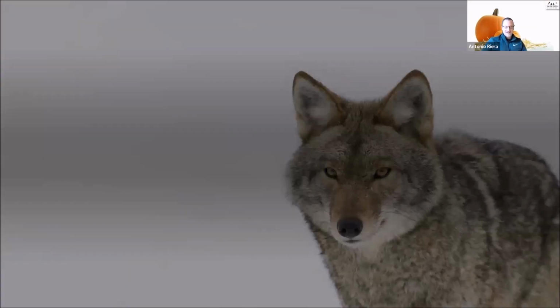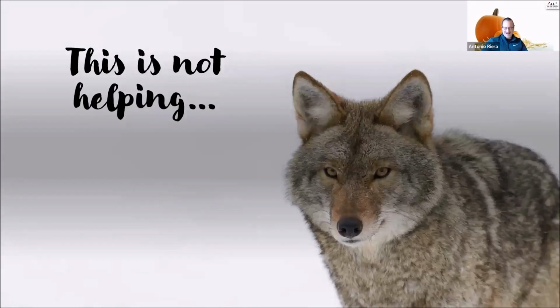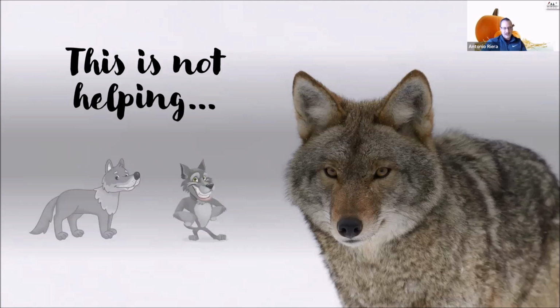So this is not helping me as the lone wolf, as I sometimes feel when it comes to lung point of care ultrasound in the pediatric ED. Well, I may not be just a lone wolf, we have a small wolf pack, but I could count on one hand how many physicians or clinicians in our hospital actually do lung point of care ultrasound and integrate it in their practice on a daily basis.